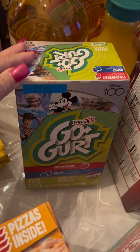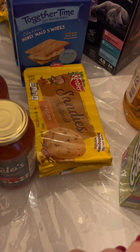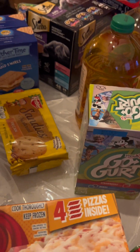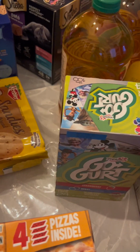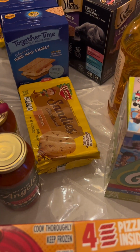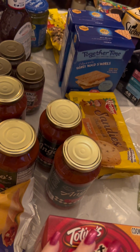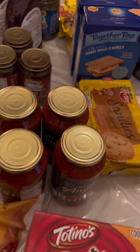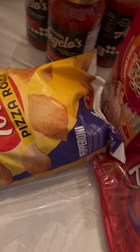Also got some Go-Gurt. That was on Ibotta. Some Sandy's cookies. These were Michelangelo's pasta sauce. If you bought two, you got $4.58 back from Ibotta. So I did one and my husband did one on his account. We got some Totino's pizza rolls.